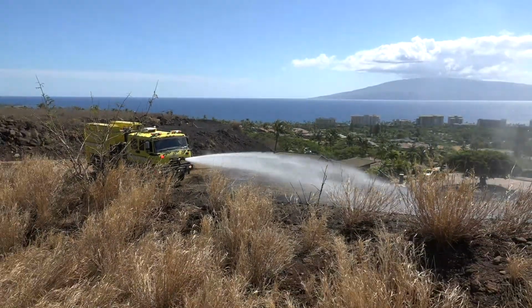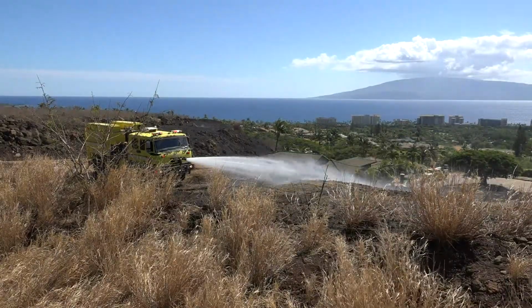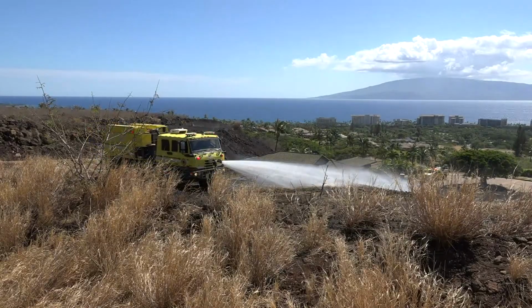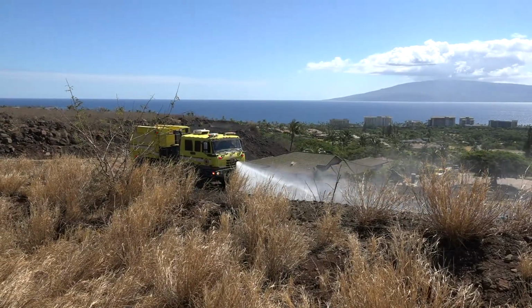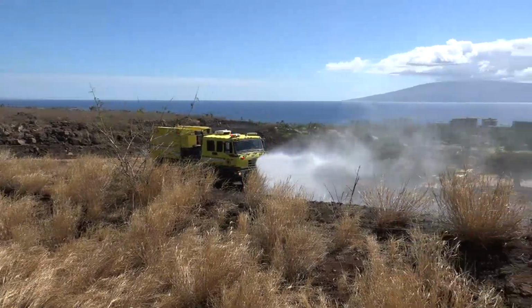And in fact, just as we were getting here, we did hear reports of a fire. We don't know the details of it, but an additional fire in the Lahaina area. So we are tracking that as well. But again, live pictures here in Kaanapali, where the good news is the fire is under control. And at last report, 70% contained.